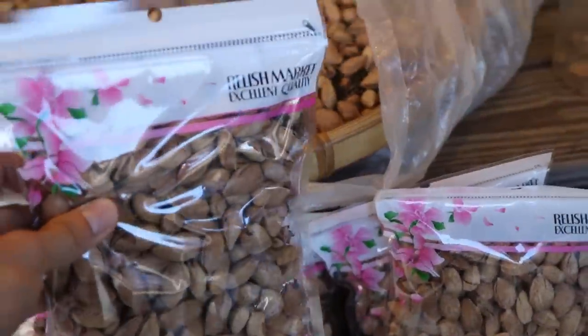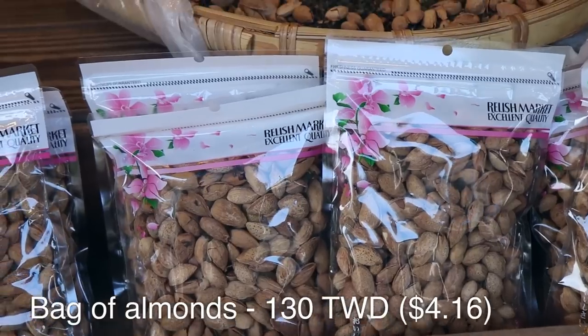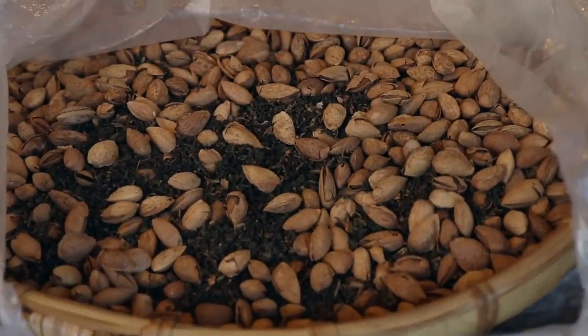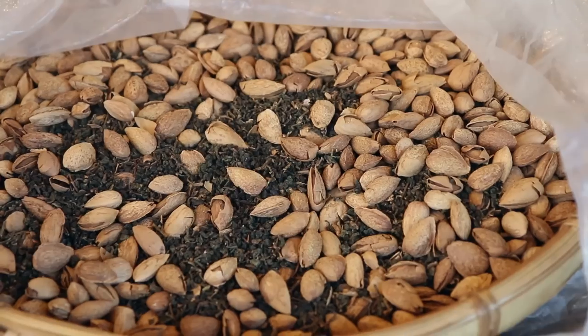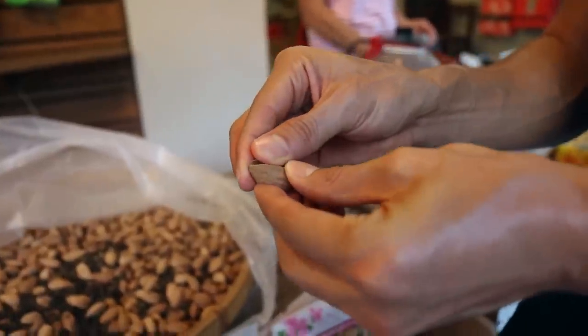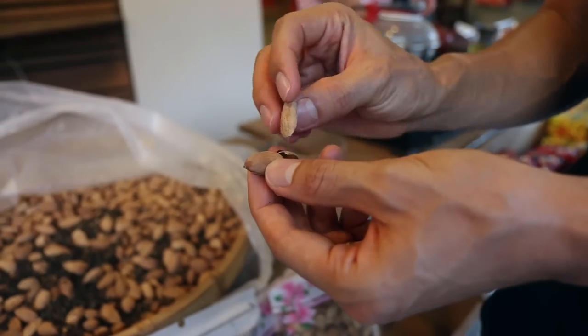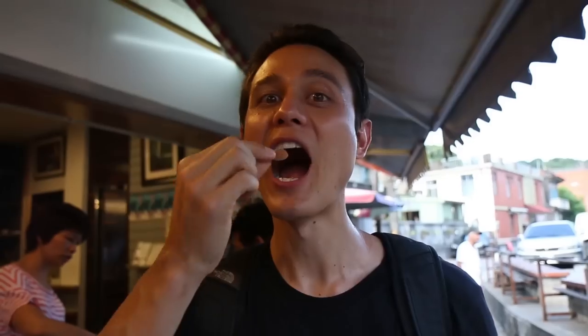Okay, we just bought some almonds, which are still in their shell. And they are some of the freshest and sweetest tasting almonds that I've ever had. Really good. And you just peel back the shell. It's kind of a woody shell, and then that's the almond. That's one of the best almonds I've ever had. It's naturally sweet, a little bit salty, and really crisp and fresh.